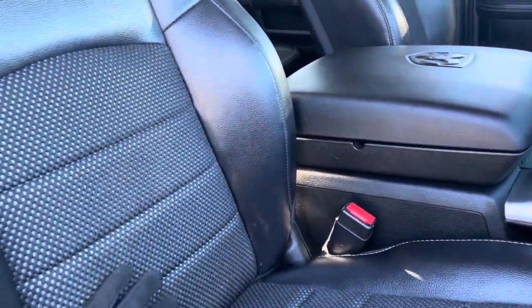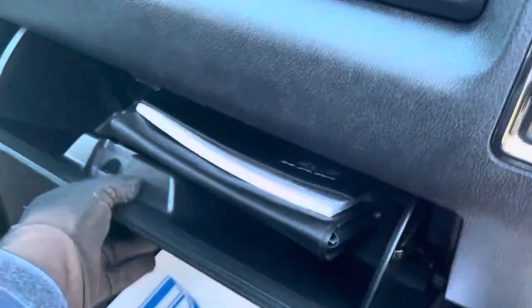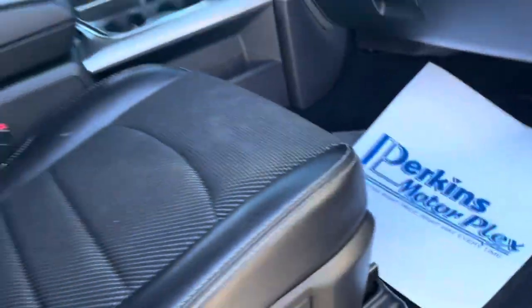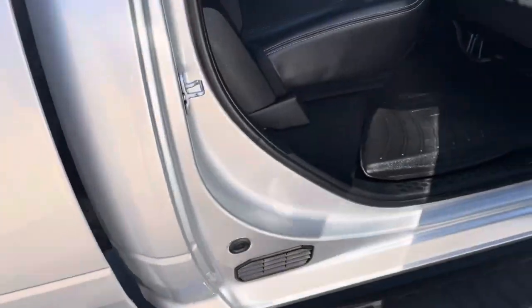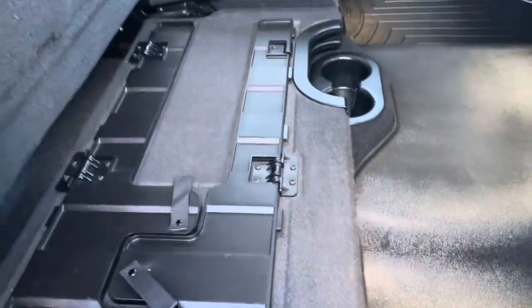You got the hybrid seat here, so you got the microfiber type cloth in the middle, got the leather on the edges. I love that. Holds up well. Owner's manuals, extra storage. This door is great. You got really nice floor mats in there. You got your WeatherTechs, top of the line. Awesome across the back. No rips or tears in these seats. The truck smells good. It doesn't smell like smoke or animal or anything like that.